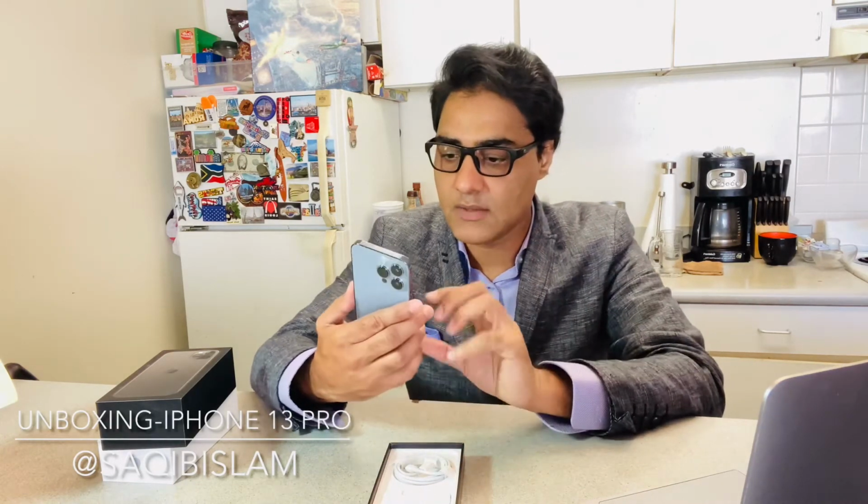So yeah, 1 TB. That's a big memory upgrade from 512 GB. This is 1000 GB in this, and A15 chip in it. And of course, other than camera, the battery life has been improved. It says the battery would last 20 hours. Let's see how does it go.